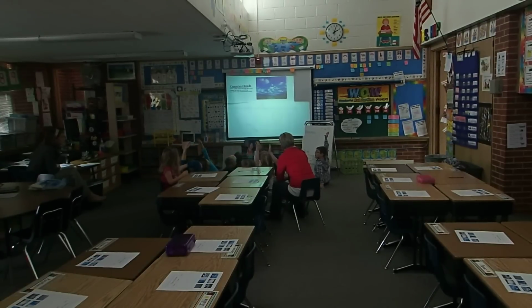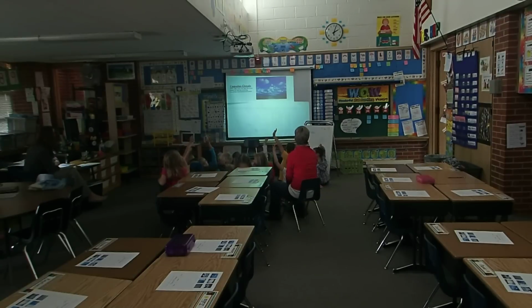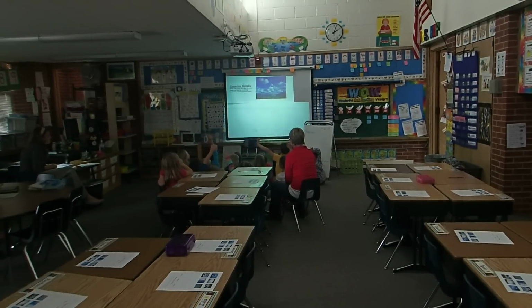Really hard. What is something you see? Carter, what do you see? Heart. You see a heart? Let me guess. Do you see a heart right here? Yes. That's what I see. What do you see, Piper? I see a boat. You see a boat? Where's the boat at?